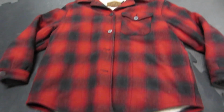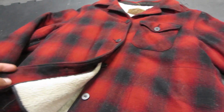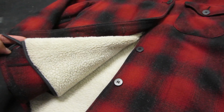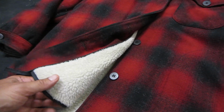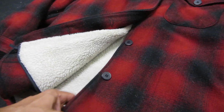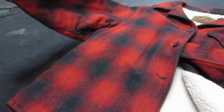Another thing I got from Goodwill, or some thrifting in Galveston, was this neat Woolrich plaid jacket with a detachable interior. Now this is not wool, unfortunately. This is definitely more like a polyester, acrylic thing. I don't know, but it's definitely not wool. But the outer part is wool, and it's in really decent condition, honestly.